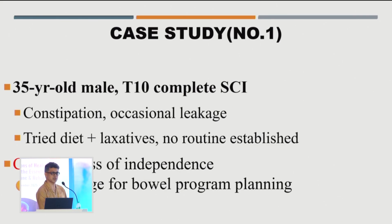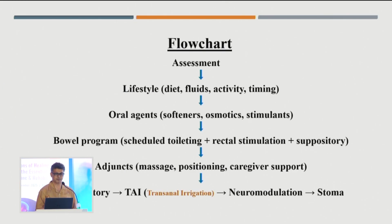So there was a trial of diet plus laxatives, but no routine was established. So the concern was again for rehab, for people like us, we have to improve the independence. So for that person, there was loss of independence. So there we need to set a proper bowel plan. So these are actually guidelines. We cannot fix a proper thing through these; none of these lines are actually a set program for each patient. Everyone has to be tailor-made over a period of time.